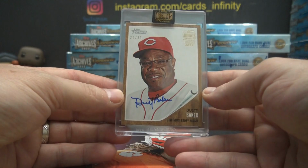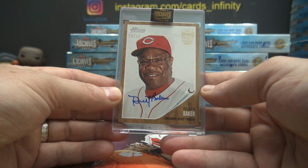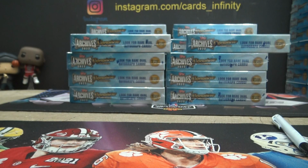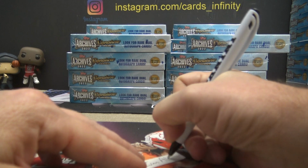2011 Topps Heritage. The Reds are, Cincinnati is Ivan. Ivan, that one's yours.